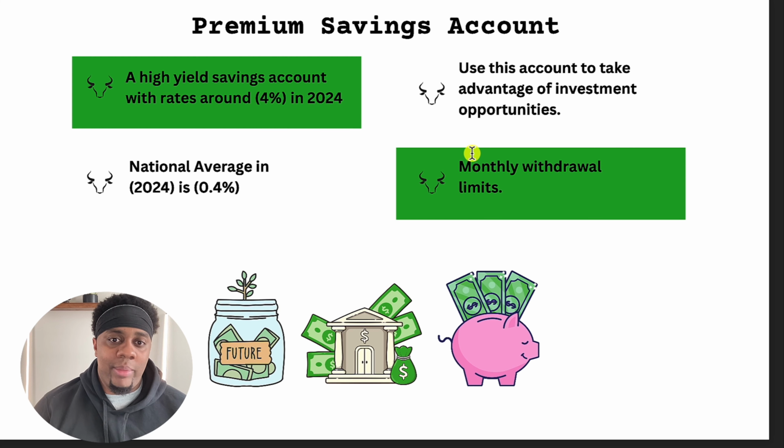The next account I want to talk about is the premium savings account. A lot of brokerage accounts, or a lot of these companies that we go through to buy and sell stocks, are starting to allow an option to open up a premium savings account, and it's essentially just a high yield savings account. Currently in 2024, the average rate is around 4% for these accounts, and I like to use these accounts to take advantage of investment opportunities.